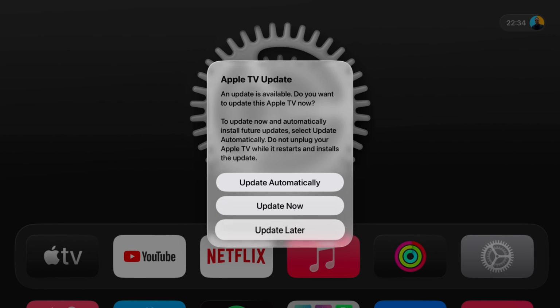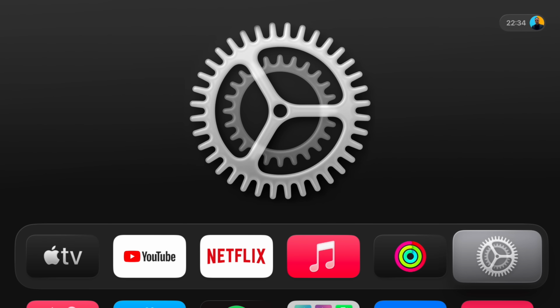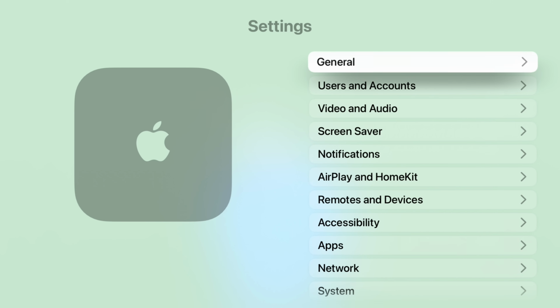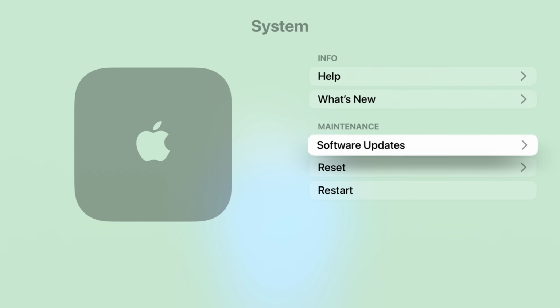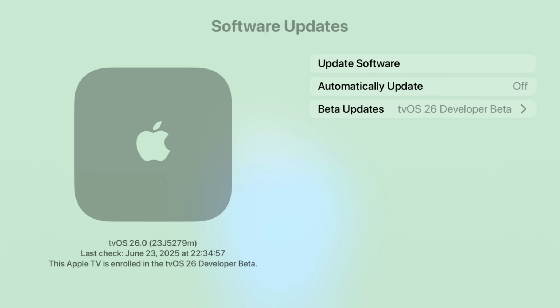And just to be able to go into the settings and see the details itself, you can see how the new settings icon looks. I'm not a big fan of how these gears look on the setting, but if we go into the settings application right there, I wish Apple would have put it in the general and then software update. But with tvOS 26, even though Apple is trying to unify everything, it's still in the section that's about system.